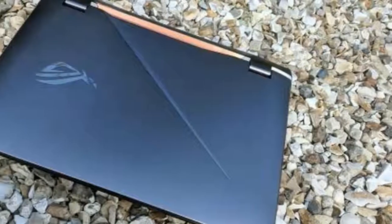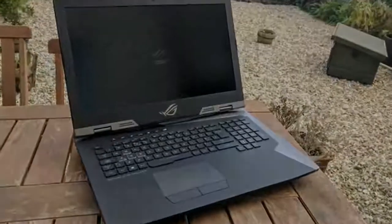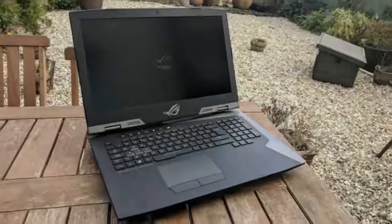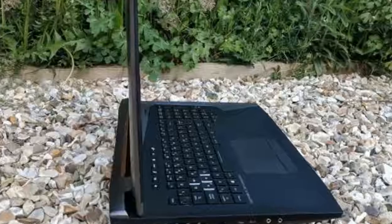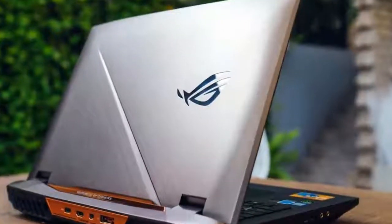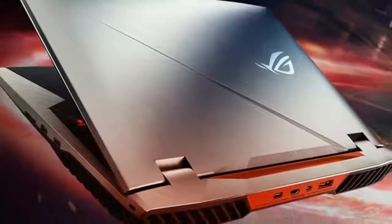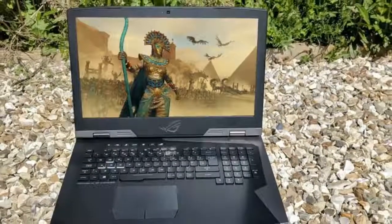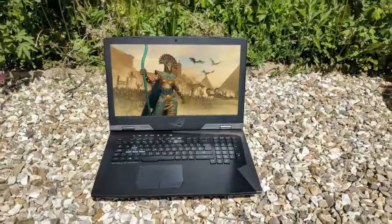Asus has also told us that the original version of the G703 is sold out in the UK and there are no plans to bring more out. So the Asus ROG G703GI is essentially replacing the older model, and we imagine it's a similar story worldwide. In the US the Asus ROG G703GI comes with slightly better specs than the top-end model in the UK. We're waiting on configuration and pricing details for Australia.